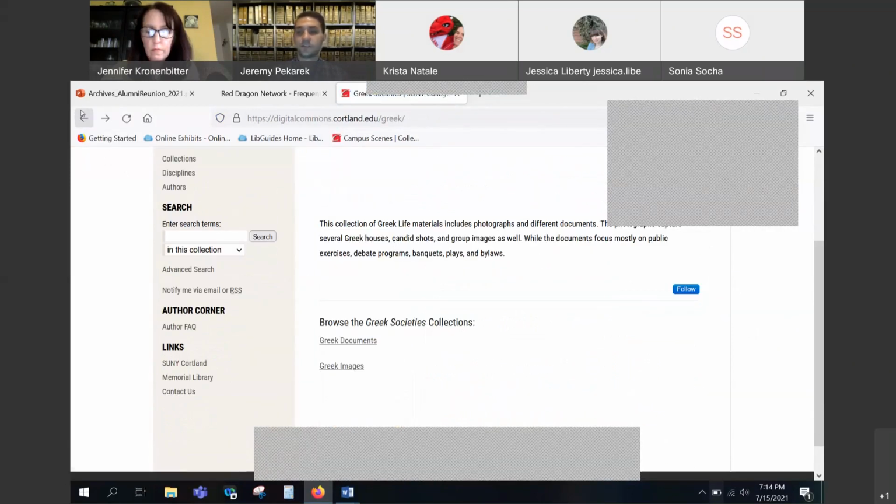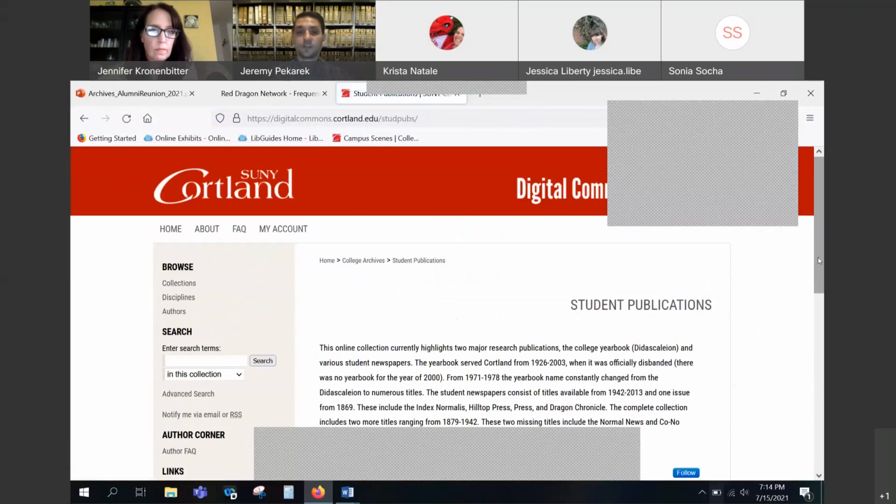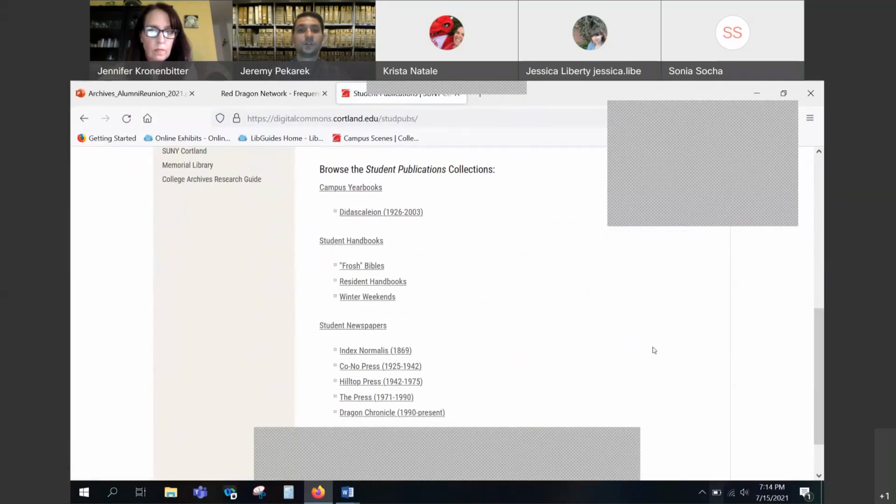Some other collections that you folks might be interested in. Down here, there's student publications, and that includes a couple different sub-collections. So student publications includes all the yearbooks. I mentioned we have 1926 to 2003 completely digitized, fully online. Some old student handbooks, like I said, those Frosch Bibles earlier, really cool to look at, especially some of the old images, the antiquated images, I should say.